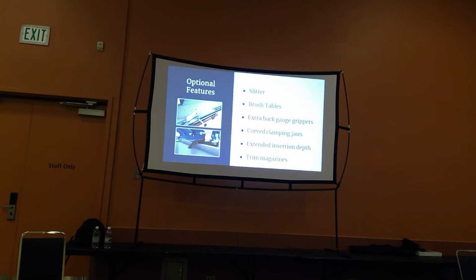Some machines come standard with just a straight jaw. You can get a radius on your clamping jaw on a single folder. Double folders, like ours personally, we do not offer a curved clamping jaw on our double folders. I know Tallman, you guys offer that. Do you guys offer it on your Yorns? It would be nice if we had it, but we don't. And it's a disadvantage that we have on our folders versus guys like Tallman and Yorns.